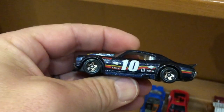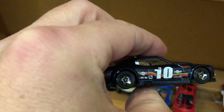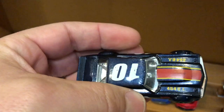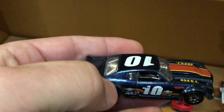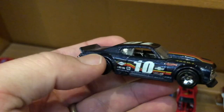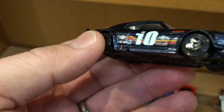It's got those track tires on it. Here we go. 70 Chevelle and no race setup. It's really nice. I actually have this one loose. These are great. I know that there's a new casting, or not a new casting, but a new colorway for this in the 2022s. But yeah, this is definitely a cool one.